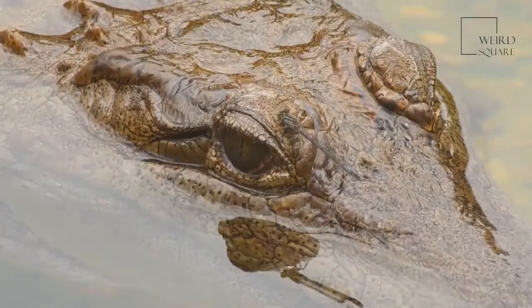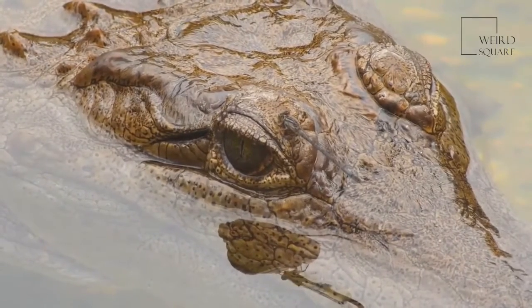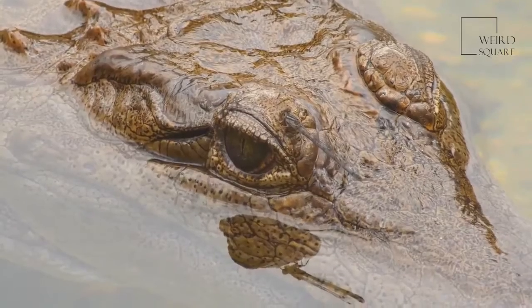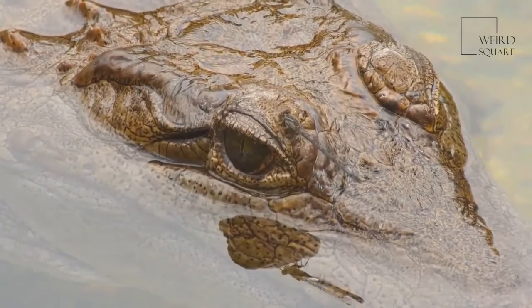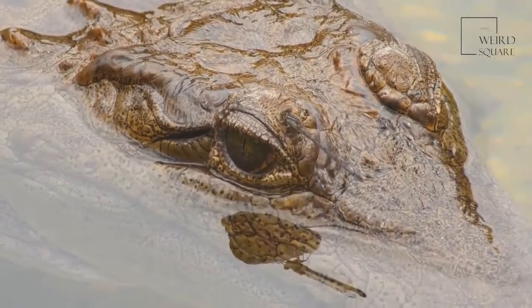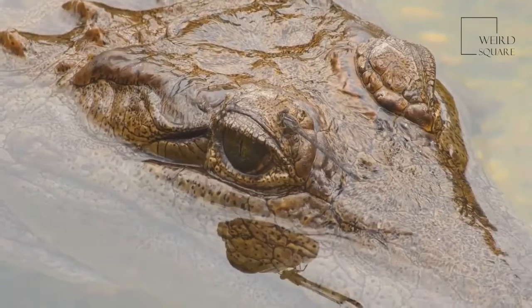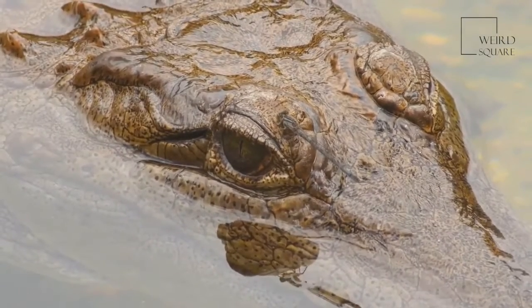Like other members of the crocodile family, the dwarf crocodile is an ancient species that is thought to have changed very little in the last 65 million years. Their semi-aquatic nature means that they have a number of distinctive features that help them to live and feed in the water, including a transparent third eyelid that can be closed to protect their eyes when under the water.